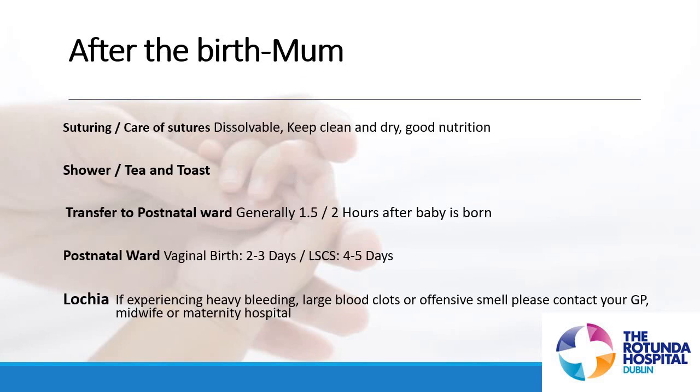After baby's born, for mum: once your baby's born and your placenta's born, your midwife will ask if it's okay if she just reviews your perineum. She's just having a little look to make sure everything is as it should be.